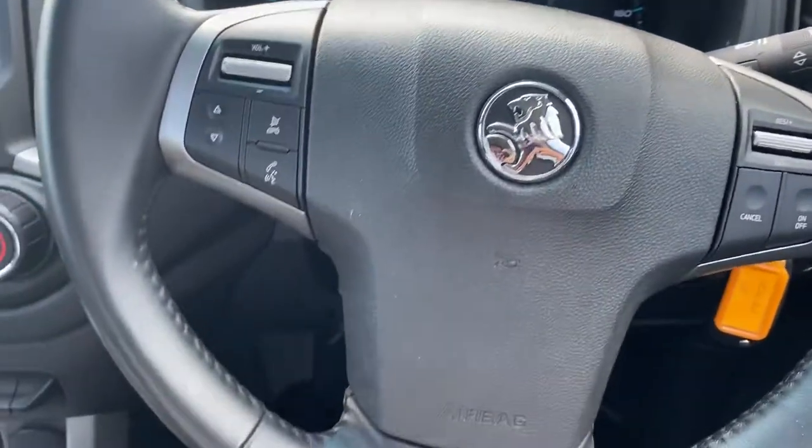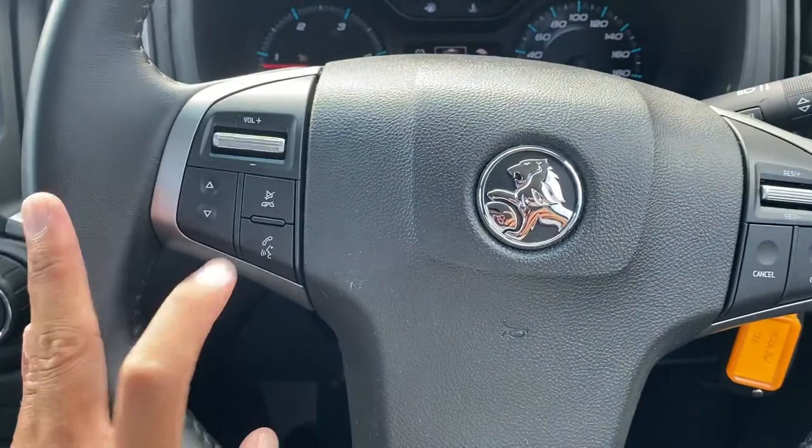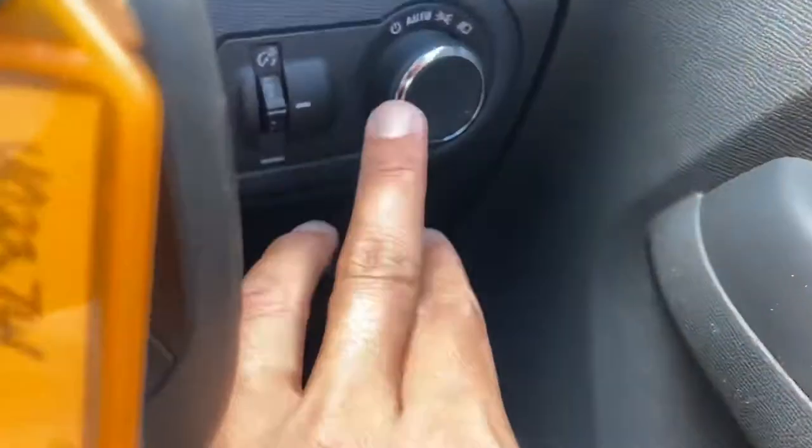Steering wheel, leather all the way around, airbag and horn. Volume buttons are there as well, next track or station. Voice command with your Bluetooth. Cruise control also here as well, very easy to use. Indicators are there, windscreen wipers are there, and your headlight settings are just here as well.